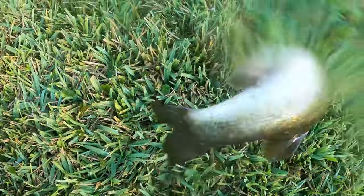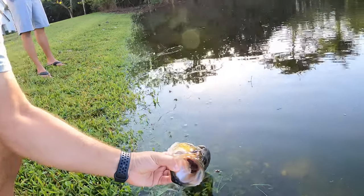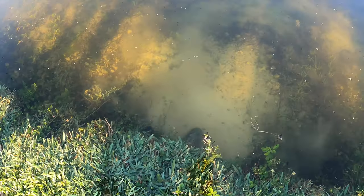Big poppy. Big boy. Yes, sir. Dude, it's not like it's gonna hurt. Oh, there it is. That is a monster, dude. Oh, what the hell?